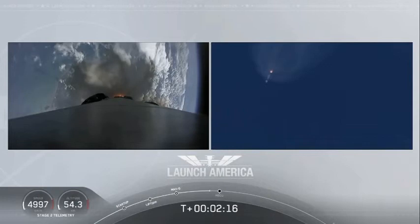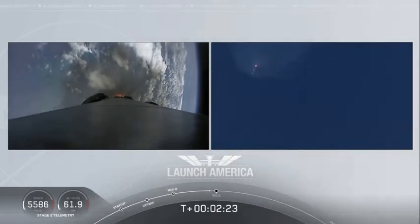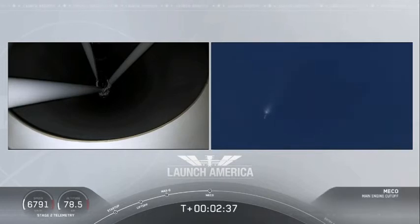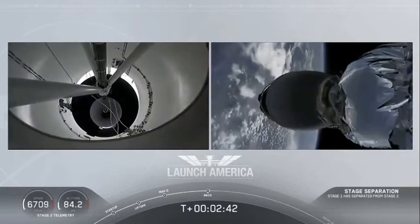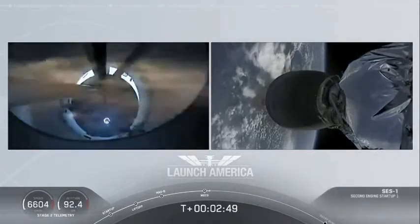Coming up in about 20 seconds. M1D, throttle down. We heard we're throttling down the Merlin engines on the first stage. And we have MECO. Stage 2 Alpha. Falcon stage separation confirmed. Copy 2 Alpha. MVAC ignition.